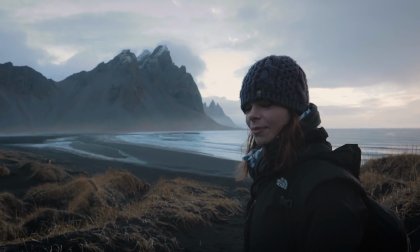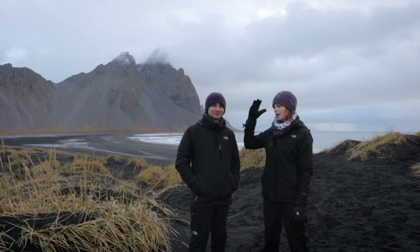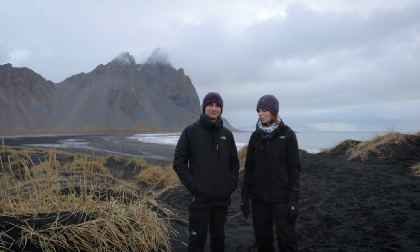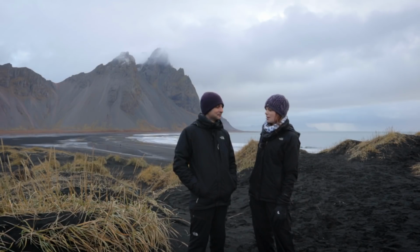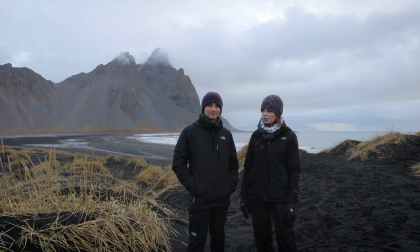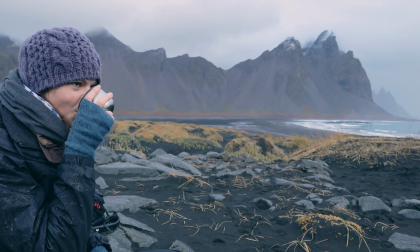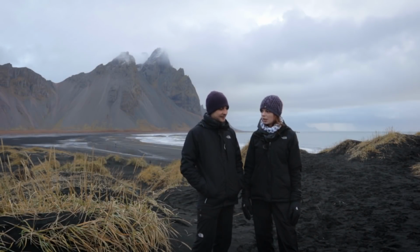So now we're just waiting for the clouds to lift off the mountain peaks. I haven't yet taken a panoramic, which is kind of the thing on my bucket list of what I really wanted to take when here. So we're waiting for the right conditions. Just had a nice coffee. It's a game of patience, I think, waiting for the gaps in the clouds.